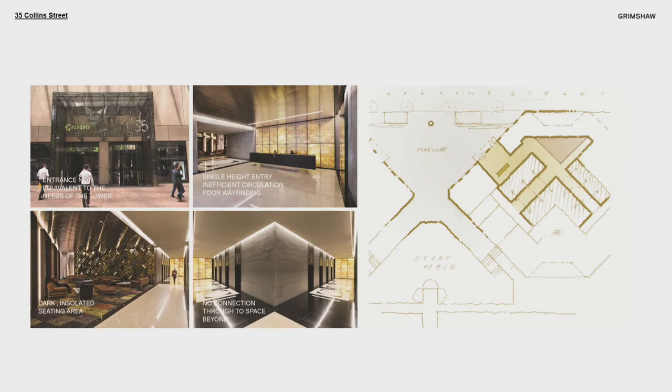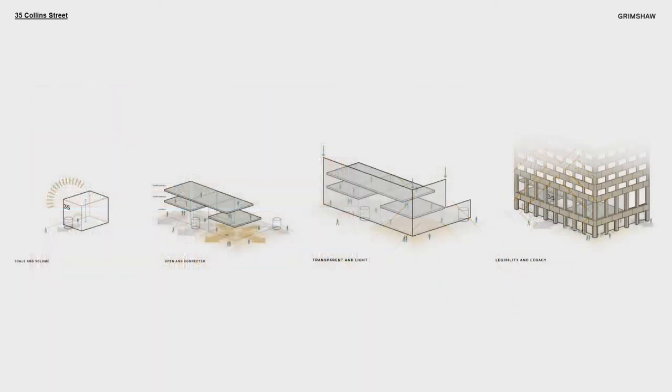And the existing lobby was quite introverted and had little connection to the forecourt, and was very dark and didn't really facilitate new ways of working. But the architectural response was really about creating scale and volume, so creating a lobby that the tower deserved.